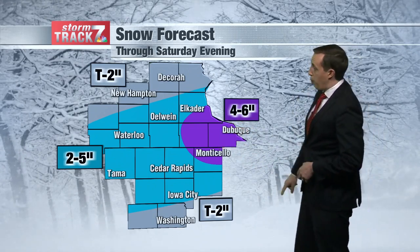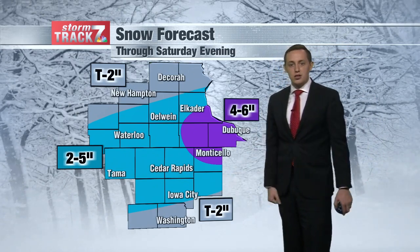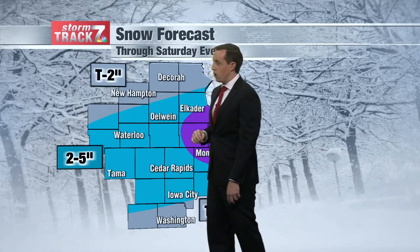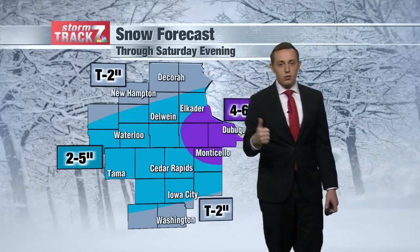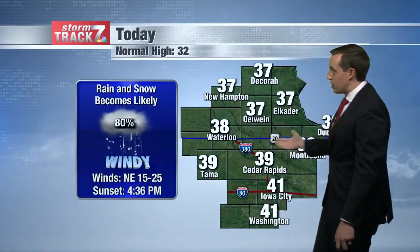Where we linger with rain a little more late into the night tonight, we will see a trace to 2 inches in our southern counties. And then there's that sharp cutoff I was talking about to the north, where we'll see a trace to 2 inches. So, of course, anytime you can see this map on kwwl.com, and we will keep you updated throughout the day. So here's a look at the forecast.